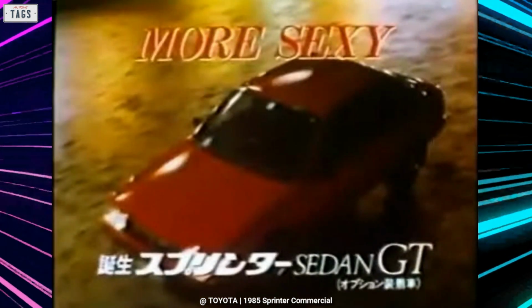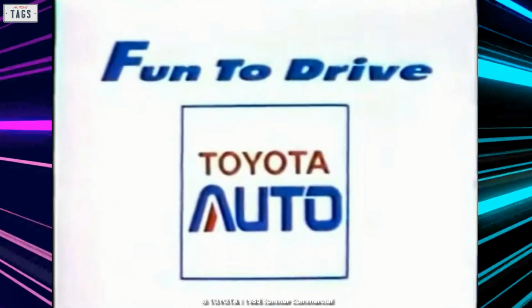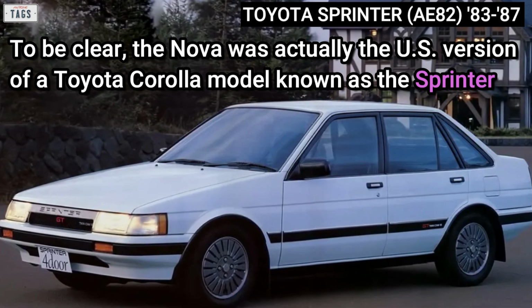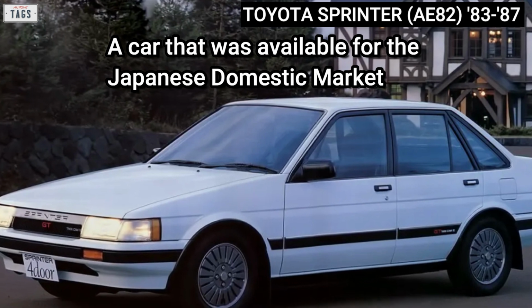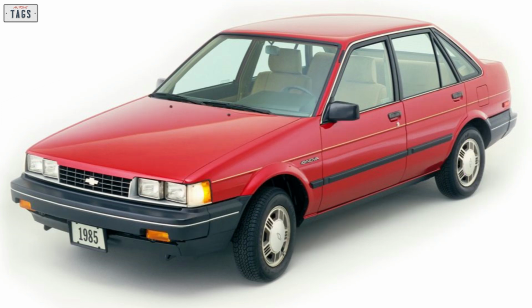That said, the Nova utilized the AE82 Corolla platform, which GM redesignated as the S platform. To be clear, the Nova was actually the US version of a Toyota Corolla model known as the Sprinter, a car that was available for the Japanese domestic market. 1985 marked the first model year of the newly reintroduced Nova.